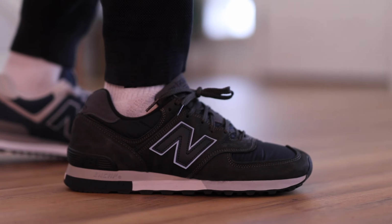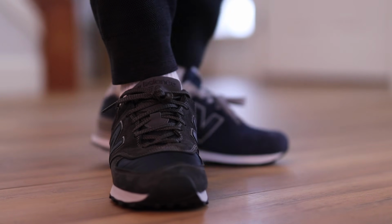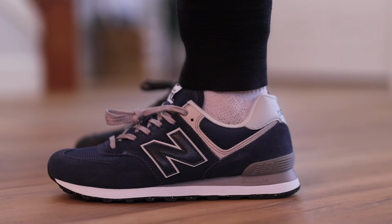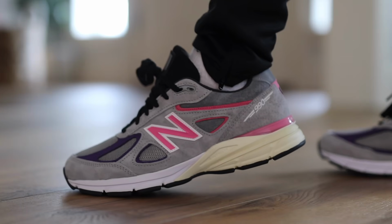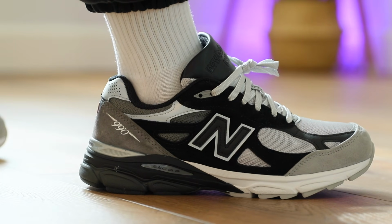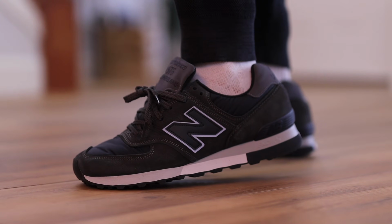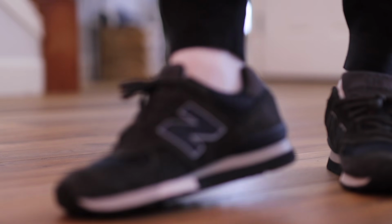I will tell you, after putting both of them on feet, you definitely do have a more luxurious feel with the 576. It's definitely one of those shoes that if you really like New Balance and you really want to try something different, and I have a dozen pairs of 990s already, this 576 was just a treat to actually put on my feet. It's just something a little bit different than the 990 series.